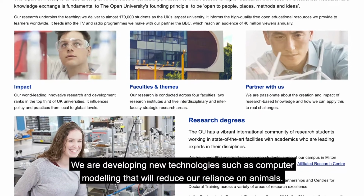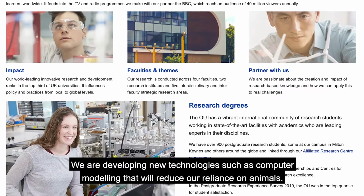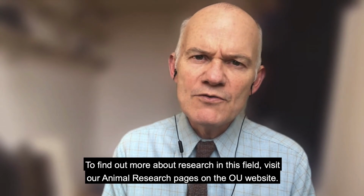We're developing new technologies such as computer modelling that will reduce our reliance on animals. To find out more about research in this field, visit our animal research pages on the OU website.